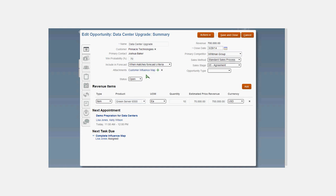I can also do attachments. So at the account level, I can have attachments. Here at the opportunity, I can have attachments. I see that I have a task. I know I've got to make some updates to this influence map. I've got a draft up here, but I can make changes and add additional attachments as well.